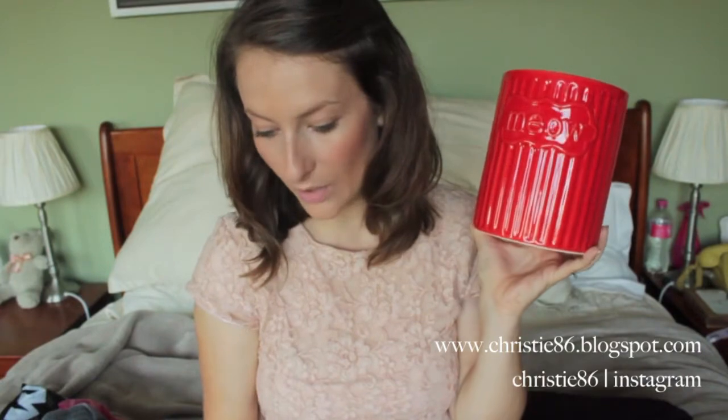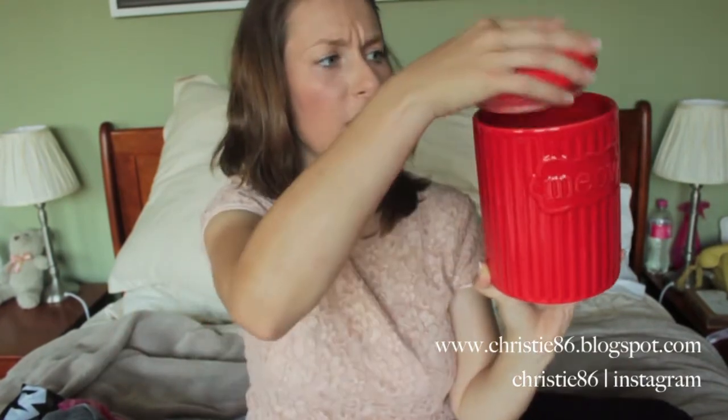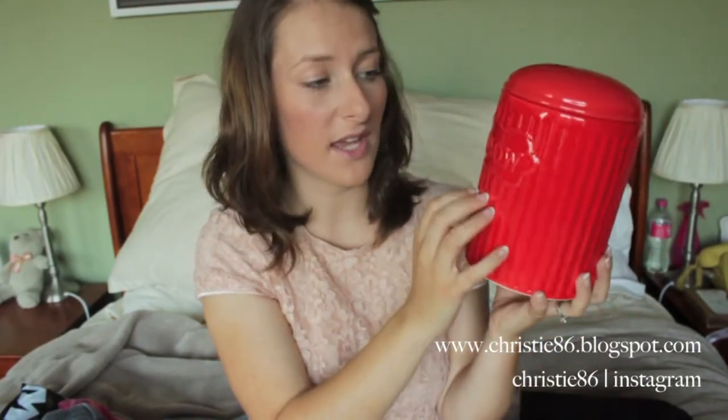So these were originally $20 but they were reduced down to $10 and then they had 30% off, but then when I went to pay for it they only charged me $3.45 for this. So it must have been reduced even further, perhaps down to $5 or something. Wow, that's really cute. I love that. They also had a teal coloured one that said woof on it, if you have a dog.